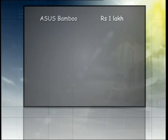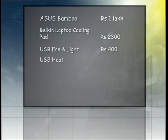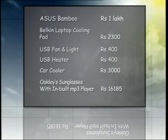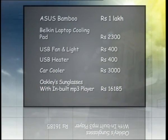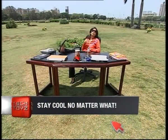So there's my list of tech goodies for the summer. Now, while you guys go scramble to buy everything I've recommended, I'm just going to sit here in the sweltering heat, staying cool.